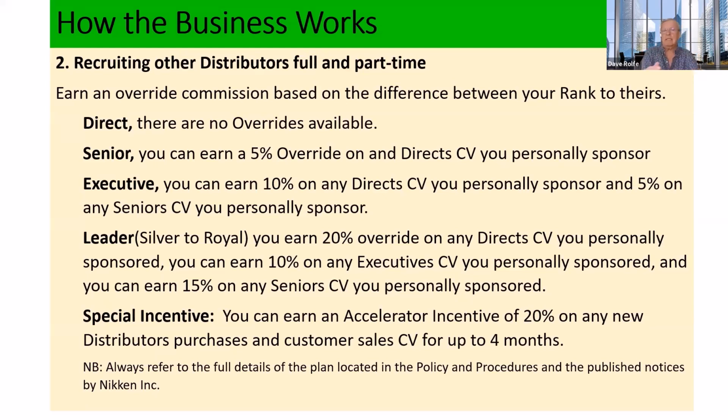So I think you get to see the message that you want to get to silver as quickly as possible, because that's where you start to maximize this area of the program. Now, there's a special incentive. You can earn an accelerator incentive of 20% on any new distributor's purchases and customer sales CV for up to 4 months. So this is an incentive to help you develop this part of the program.